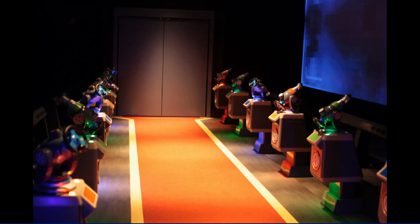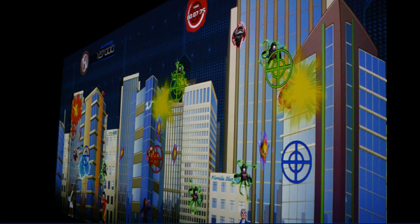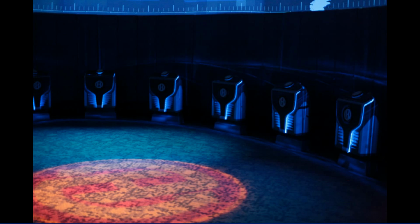Now the next room continues the same villains, except this time in the kind of pole cannons you know from Toy Story Midway Mania. And you have your individual color. You're meant to attack just your own particular villain. And there's some teamwork involved here, of course. Now over to the third room.